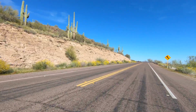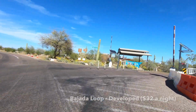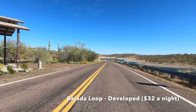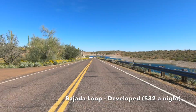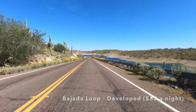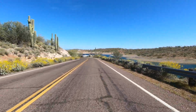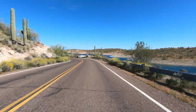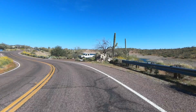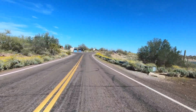So to get to Bajada Loop, you're just going to continue up the highway past the Scoot Loop, and then you're going to turn into Bajada Loop. I was surprised the gate was open. They do have a gate code they give you at the front gate so that you can open any of these gates that might be closed. But whether they're going to be closed or not, you never know.